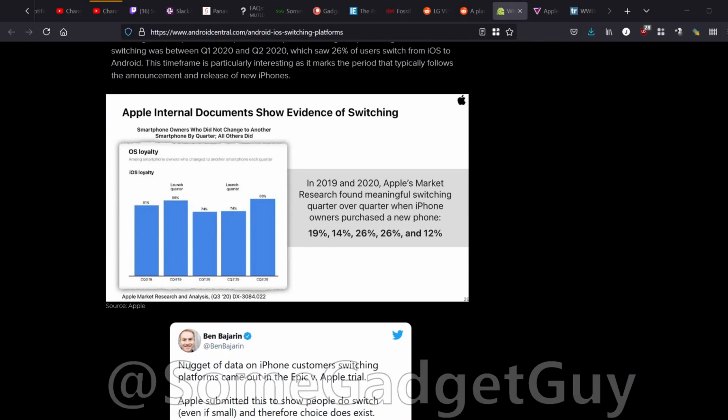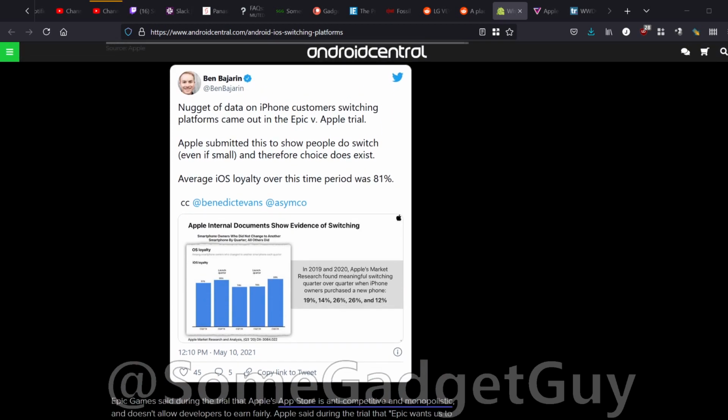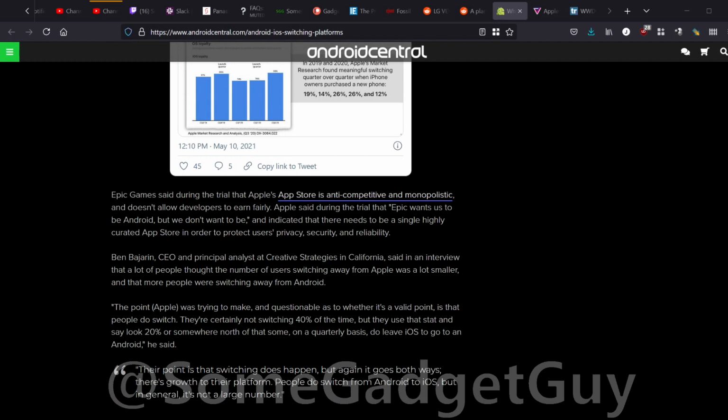In the filings from 2019 and 2020, Apple's market research found meaningful switching quarter over quarter when iPhone owners purchased a new phone, one quarter as high as 26%. And this was part of the disclosure in the Apple versus Epic lawsuit. Epic Games said during the trial that Apple's App Store is anti-competitive and monopolistic and doesn't allow developers to earn fairly. Apple said during the trial that Epic wants us to be Android, but we don't want to be, and indicated that there needs to be a single, highly curated App Store in order to protect users' privacy, security, and reliability.